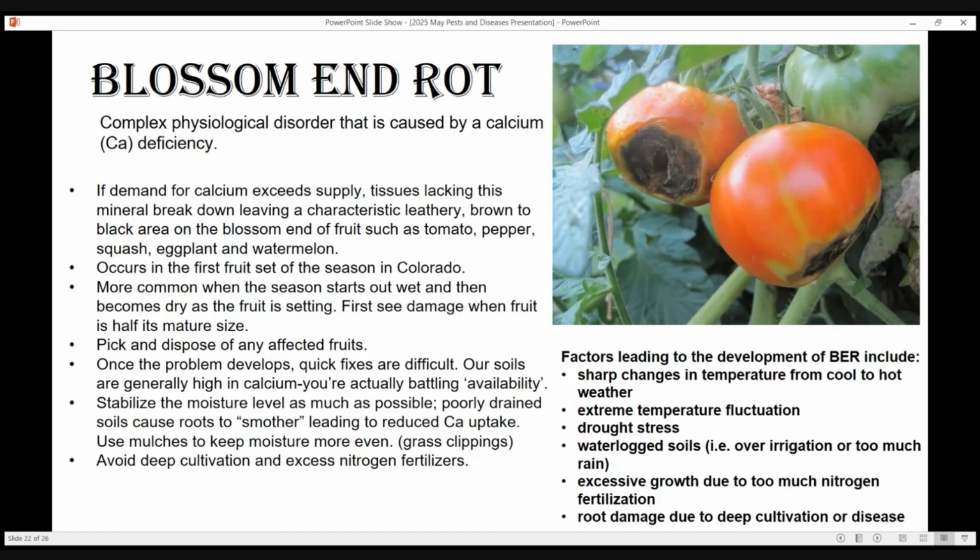Based on all of that, I don't think it's going to be a big surprise that the factors leading up to the development of blossom end rot are any sharp changes. And we live in Colorado, so I feel like every factor you're going to see in these issue slides is, oh yeah, that's us. Exactly. So sharp changes in temperature from cool to hot, drought stress, and again, waterlogged soils, so don't over irrigate. Obviously, too much rain, there's nothing we can really do about that. Excessive growth due to the nitrogen we just talked about, so make sure you're fertilizing responsibly. And then again, don't induce root damage due to cultivation or disease.